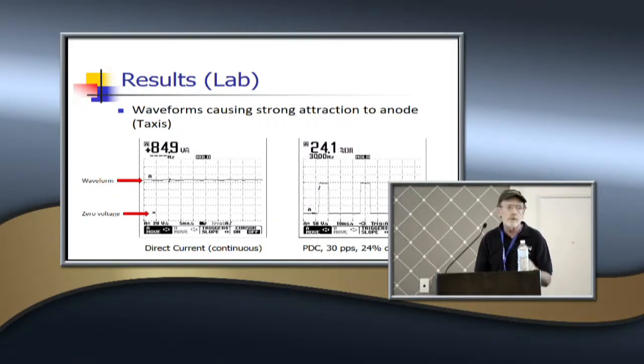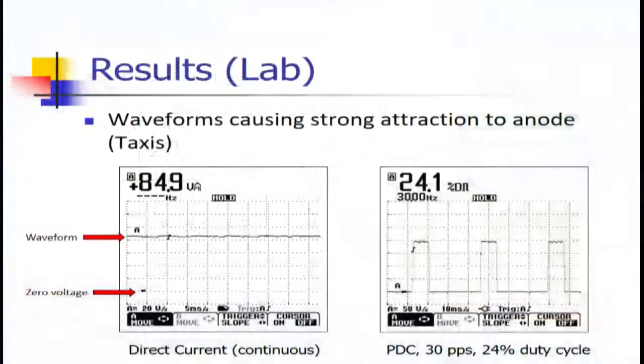DC on the left is just a straight line, continuous direct current. On the right is the 30 pulse per second, 24% duty cycle. Square wave, not round wave, note that.